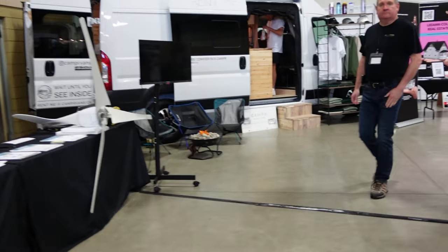Looks like there's a lot of good things outside, so let's go see them. Okay, we got our bracelets, we're good to go. There's a camper over here.